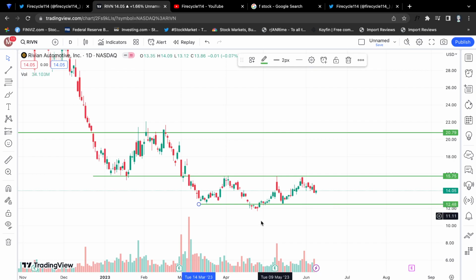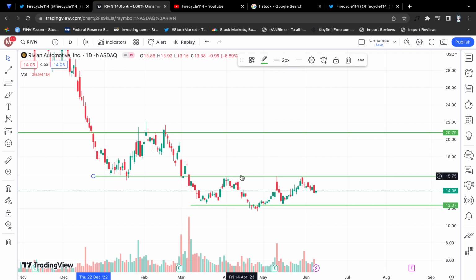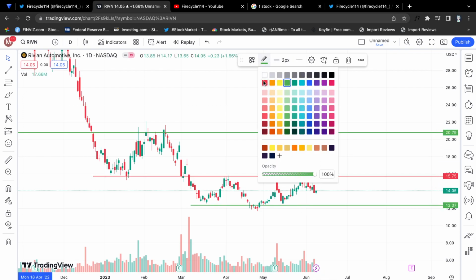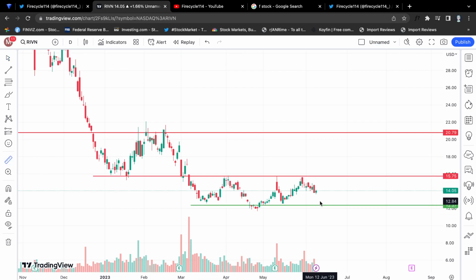I'm taking a look at a buy at the level of support. So we have to buy here, and then I'll color these red. So buy on green and then sell on red. I'm taking a look at a buy at green. If Rivian can drop a little bit more to the downside, I would love to play shares on this stock.